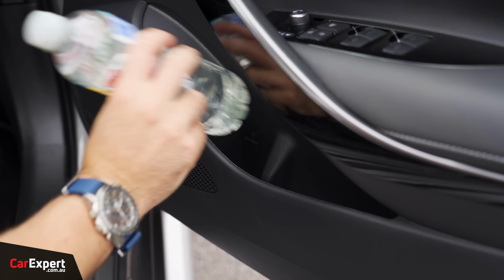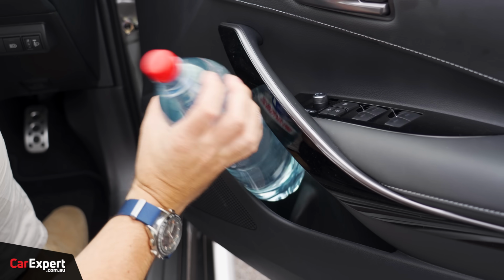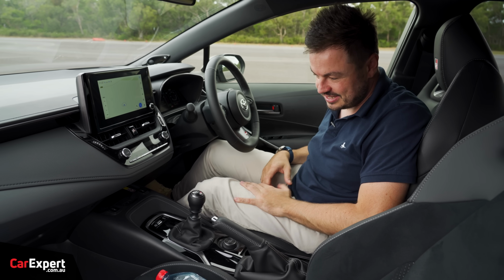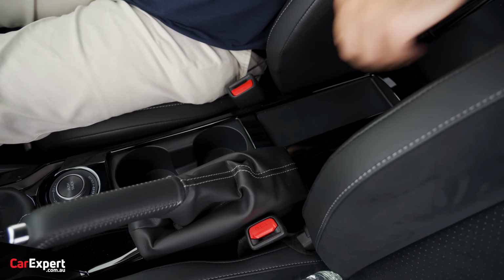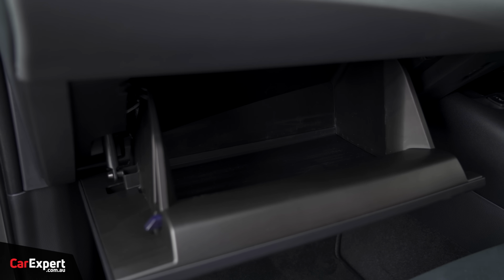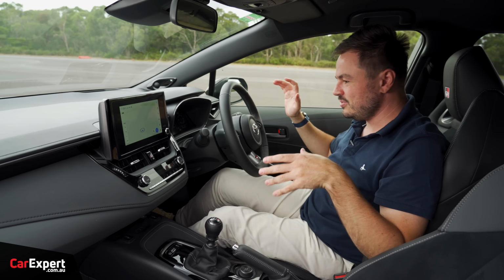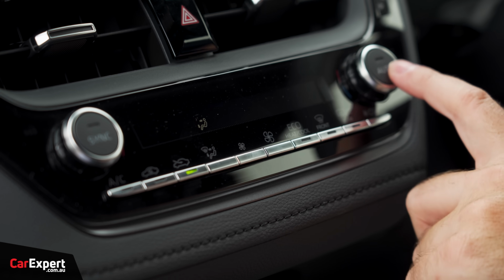Storage inside the doors. Little bottle fits fine. We'll try the big bottle, see if that works. No bingo on that one. In terms of other storage, there really isn't a great deal of storage around here. That spot up there is taken by the phone charger. You've got 2 cup holders here. This is virtually useless. You do have a glove box there that is actually pretty reasonably sized, and no sunglasses holder either. So not a huge amount of storage inside the cabin here, which I guess you come to expect from a Corolla.